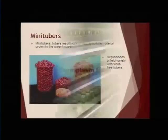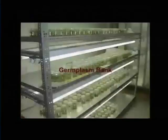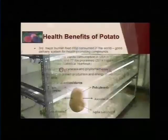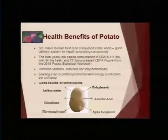This is our germplasm storage in the Hort building. Just real quick, we've done a fair amount of work with health benefits. Remember, potato is the third most important human food crop worldwide. So it's a great delivery system for any kind of health benefiting compound.